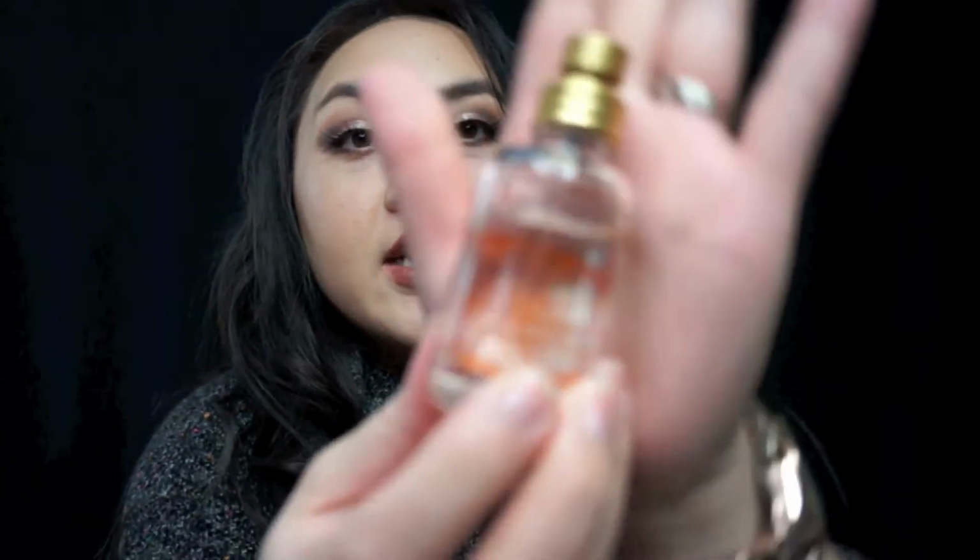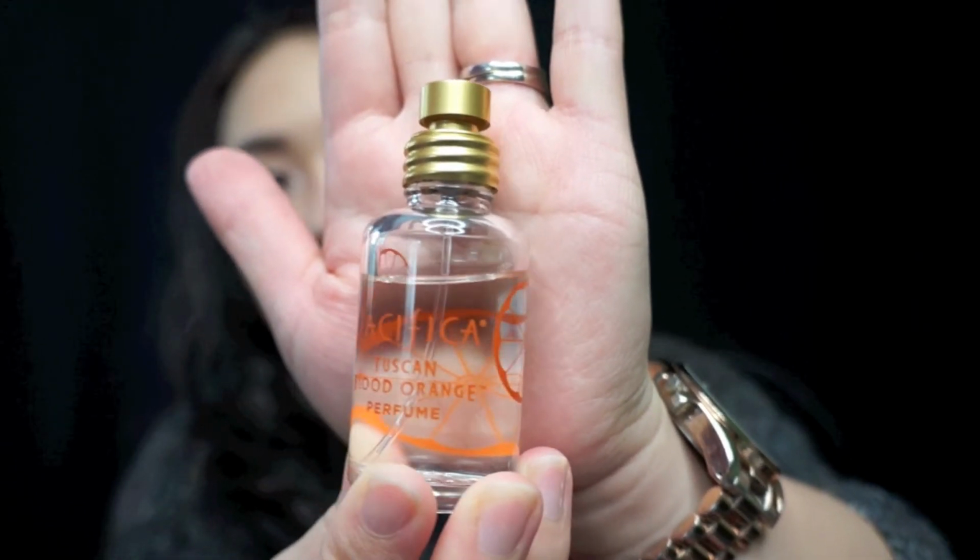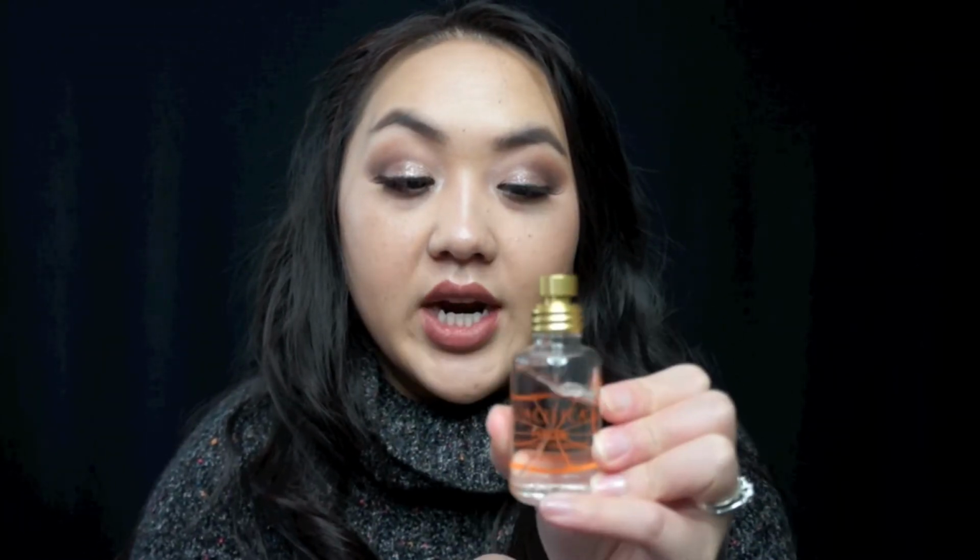Now, I never talk about fragrance because I'm not really a fragrance girl, although since I've been with my husband, and working at Sephora, I've tried a few here and there. This is Pacifica's Tuscan Blood Orange perfume. So it looks like this, and my husband actually bought it for me at Whole Foods. I think they still carry this brand at Ulta. I just don't know. I've never seen them have the full bottle of the spray perfume, but they have the roller ball for sure.